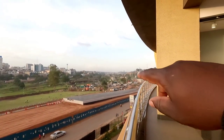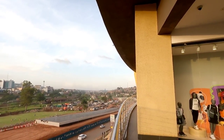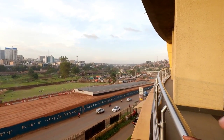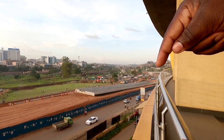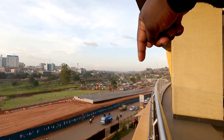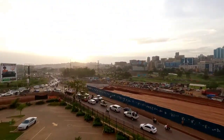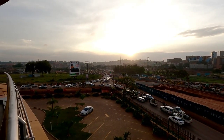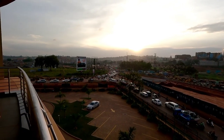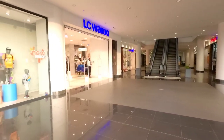And on the other side of Mukwano, we have a pedestrian flyover, a footbridge, the one in white. That is a park where trucks load cargo from the trains. And this is the Nsambya Junction. Many of you could not recognize this junction because of the building, the Arena Mall. By the way, we are at the Arena Mall, guys.